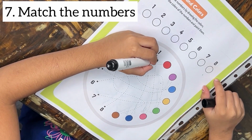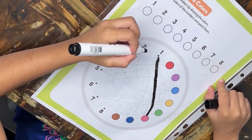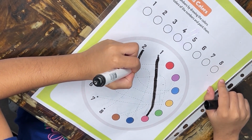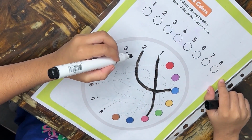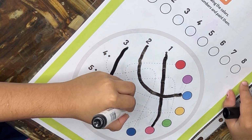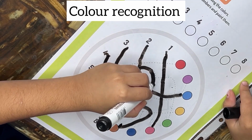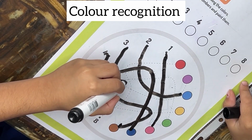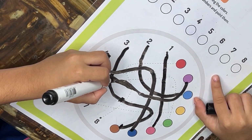Matching numbers with colors. Instruct kids to draw lines connecting the numbers to their corresponding shapes. After connecting the numbers, ask kids to identify and color the shapes according to the specified colors. This activity enhances number recognition as children match the numbers on the shapes. Identifying and coloring shapes based on specified colors promotes color recognition skills.